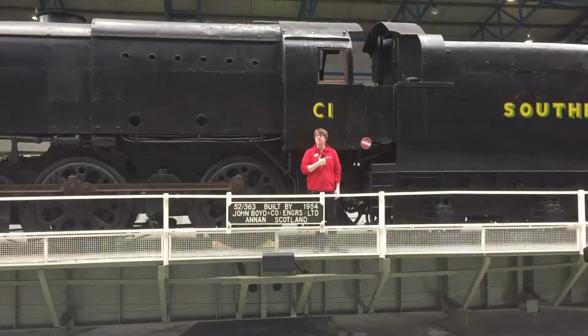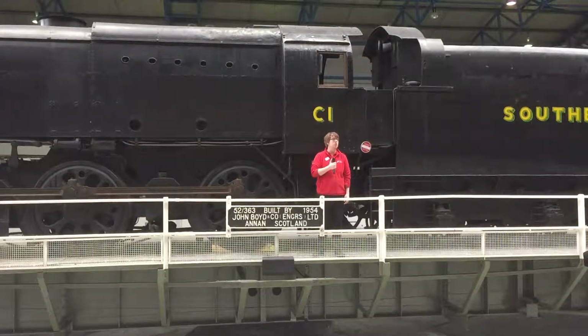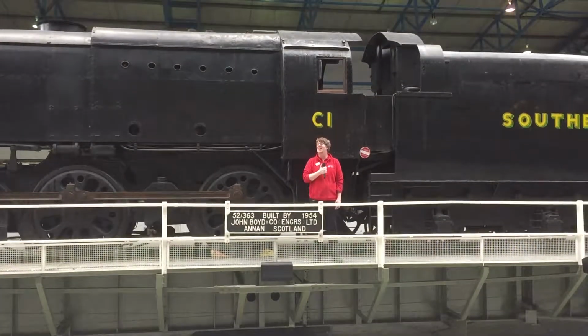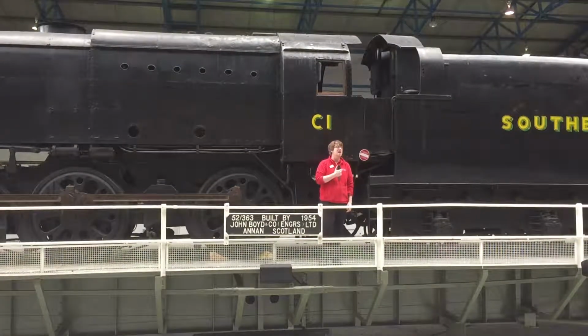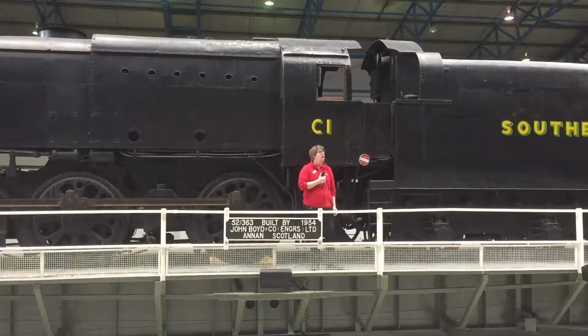That's because when you're travelling forward, there's a nice window protecting you from the weather. Granted, you can't see very much through the window apart from the signals, but it still protects you from the weather. And all your controls are nicely laid out in front of you. If you get to the end of your line and you can't turn around, you have to go backwards, or tender first as we call it, on the way back.